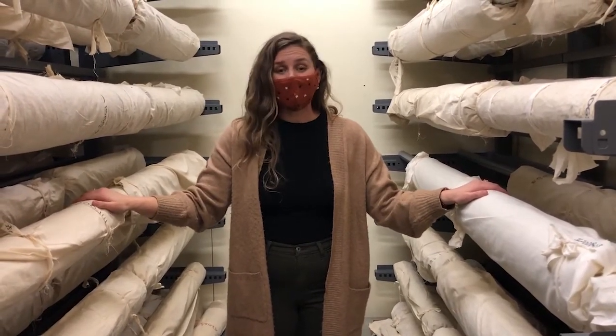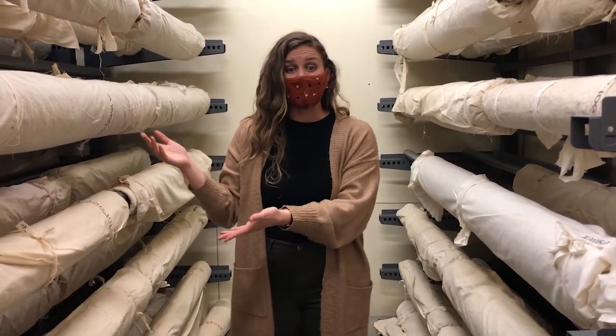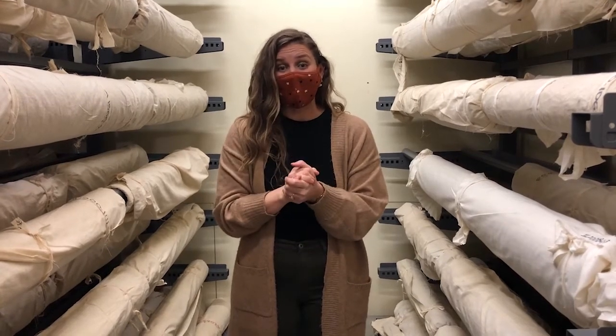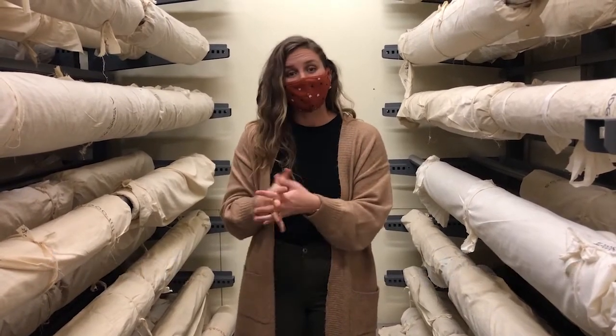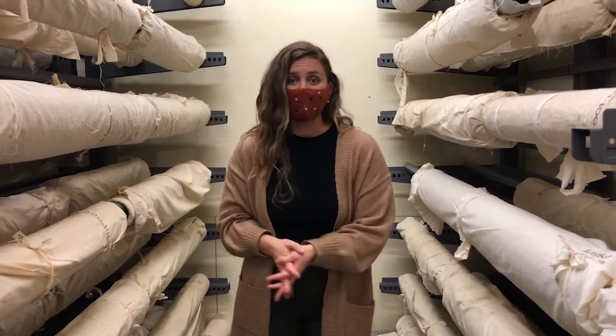Now, museums, as you know, will go to the ends of the earth to protect these priceless artifacts. But how far do they actually go? Historically, textiles like these would be treated with arsenic-based pesticides to get rid of pests. So we have to take extra precautions when we're in storage areas with these textiles.